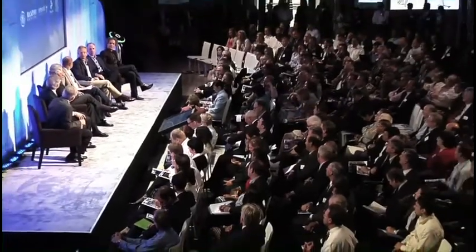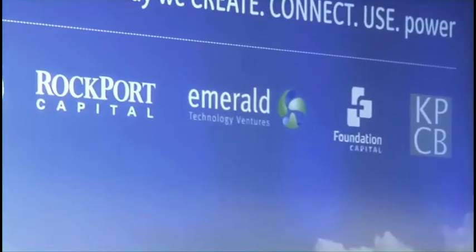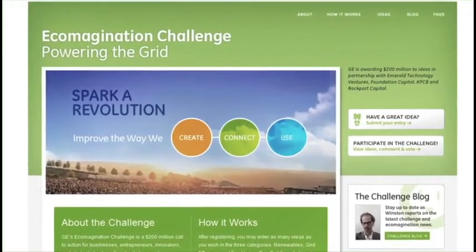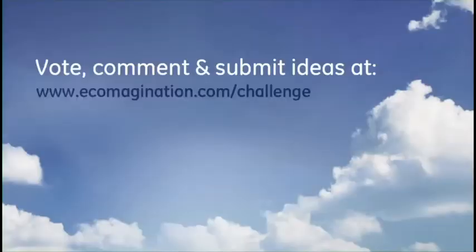GE announced its challenge at a San Francisco event along with its 4 venture capital partners. Emerald Technology Ventures, Foundation Capital, Kleiner Perkins Caulfield & Byers, and Rockport Capital Partners have all joined with GE. Ideas from companies and individuals can be entered through the ecoimagination.com website for the next 10 weeks. So check out ecoimagination.com.